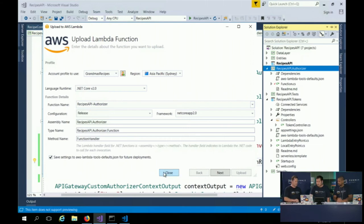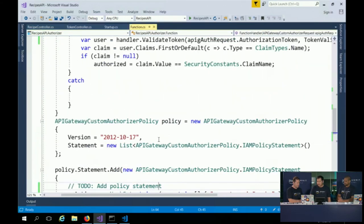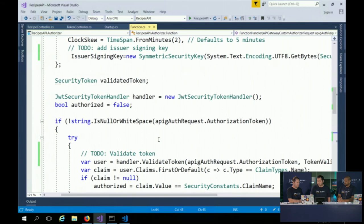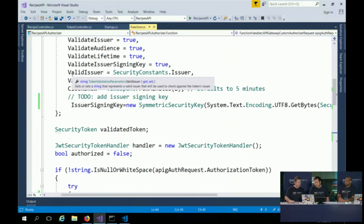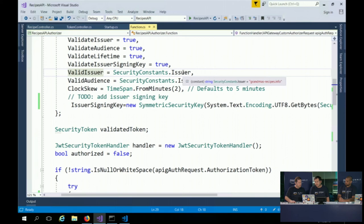Okay. So the issuer is used to validate the domain name of where the user is coming from. So in this case, I'm not sure if you can see, but the font's a little bit small. The issuer, as you can see, is a valid issuer, grandmas.recipes.info.